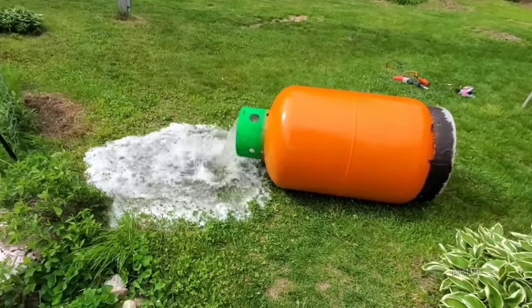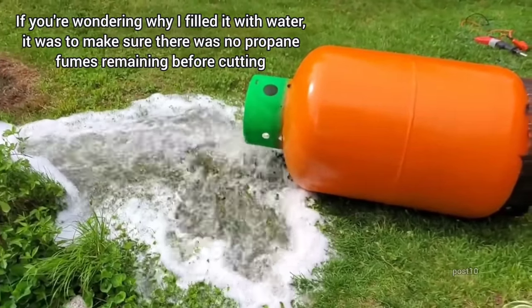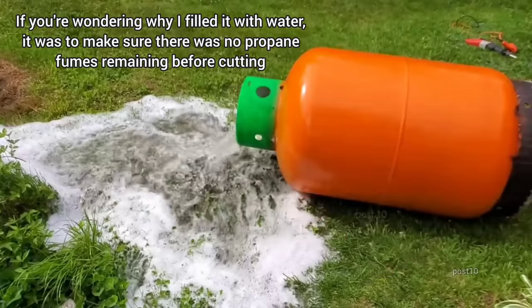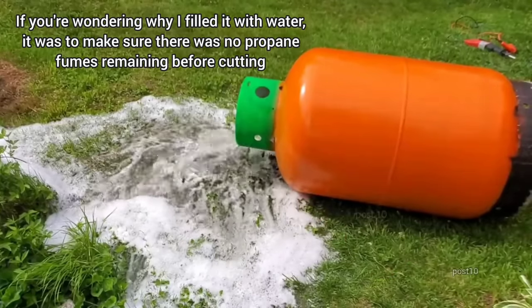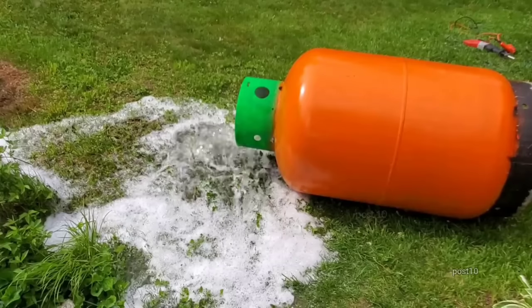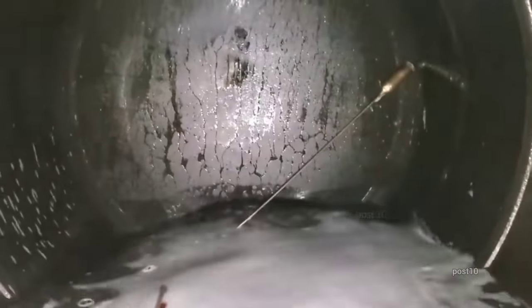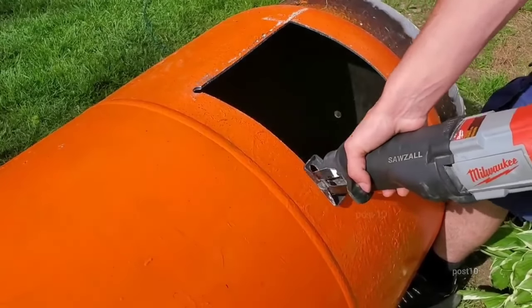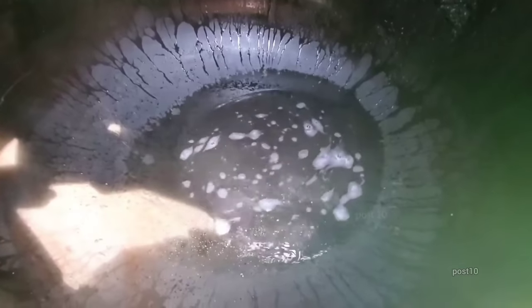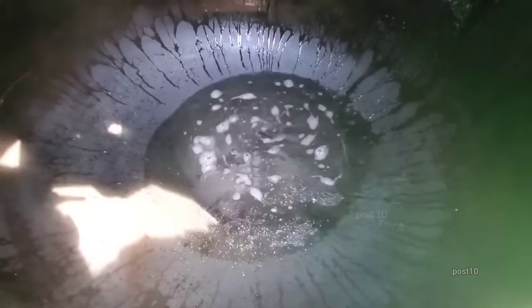Ooh, yeah. Look at that. Look at the suds that thing's making. These hostas right here are gonna love that drink. Here we go. That came out so awesome. Check out the inside before we do any more cutting. Oh, it's gonna make a whirlpool, yep. Love the echo inside this tank.